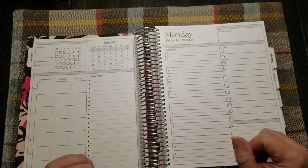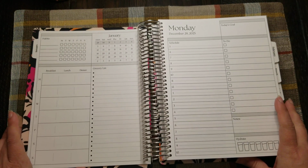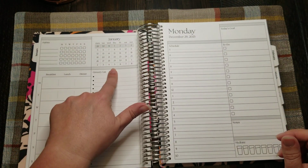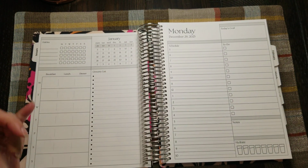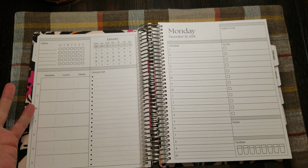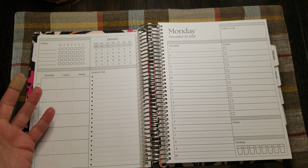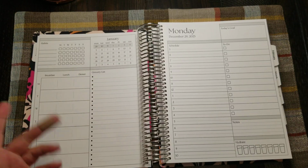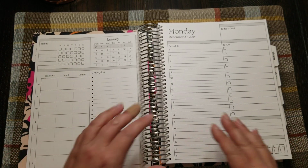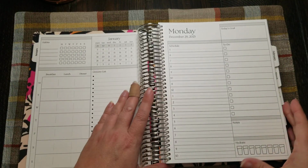The other thing you have in the daily, and this is a little different than the weeklies, you have a section to track habits here. You have your calendar so that you can clearly see what's going on. You have a meal tracker here for breakfast, lunch, dinner. You could certainly use that for a million other things. It doesn't need to be a meal tracker. There's a grocery list here. You can use it as a to-do list. But I mean, beautiful.